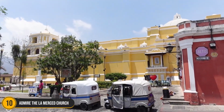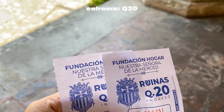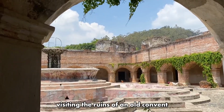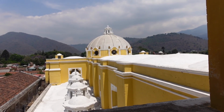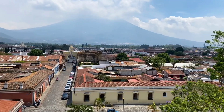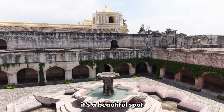Number 10. Admire the La Merced Church. If you head north from the famous Santa Catalina Arch, you won't miss it. A massive yellow church standing proudly at the end of the street. This is the church and convent of La Merced, one of Antigua's most iconic landmarks. It's been here since the mid-1500s, although it's had a rough history with several earthquakes causing major damage over the centuries. The first thing that will grab your attention is the stunning facade. You'll spot detailed depictions of Our Lady of Mercedes, San Pedro Arinengol, and San Pedro Pascual. It's one of those buildings where you can just stand there for ages taking in every little detail.